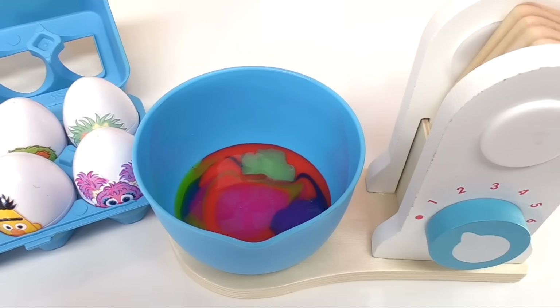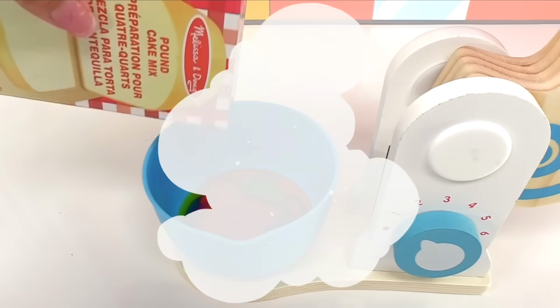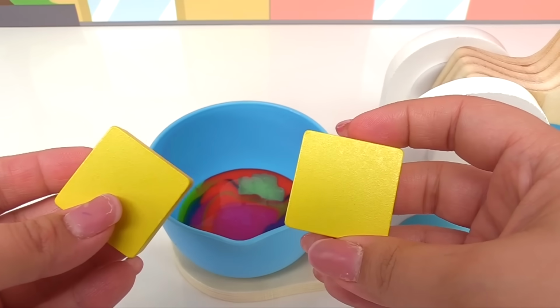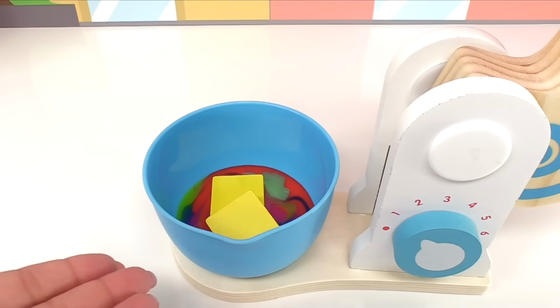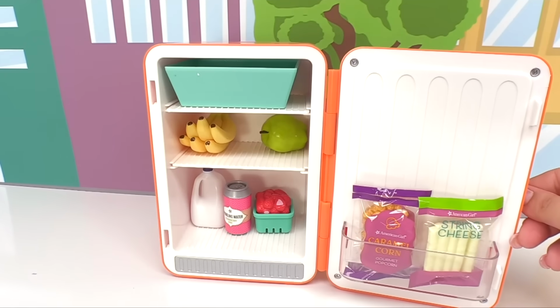That's a lot of eggs. Now we only need a couple more ingredients and our cookie mix will be ready. Let's add some flour, some butter. We have two slices here. 1, 2. Oh no, we need milk, but we don't have any. Can you help me find some milk to put in our cookie mix? Let's make our way over to the refrigerator and see if we have any milk.